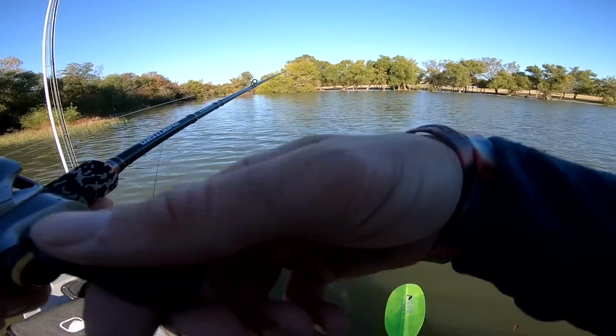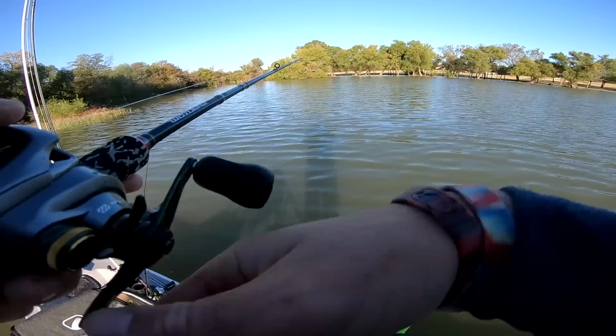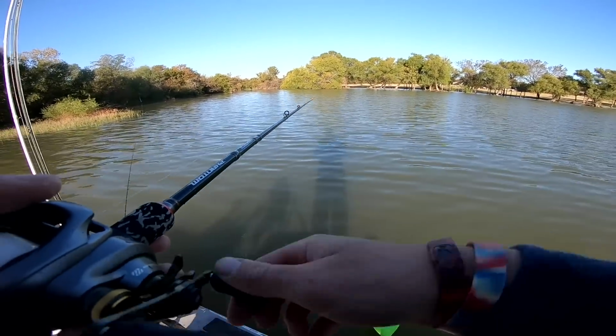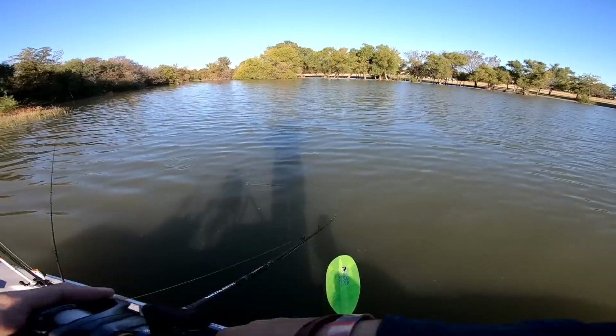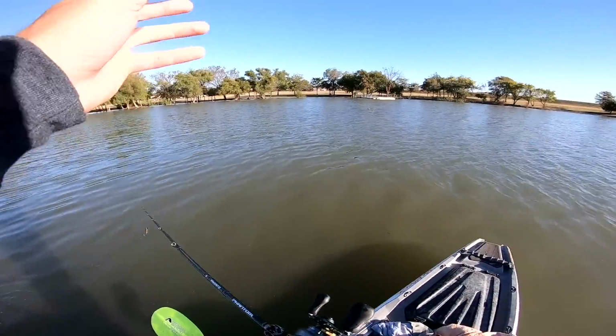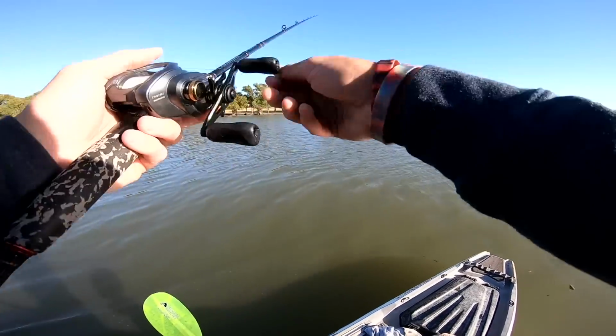So yeah, I'm just slow rolling this deal. Throwing 15-pound test with a 7.3 rod. Just kind of ticking it right over the grass, bringing it through sometimes. Fishing shallow, fishing deep. There's definitely some fish deep right now, but after catching those 2 fish between a foot and 4 feet of water, I'm trying to focus in on this shallow water bite. I think it's working. I think it's working.